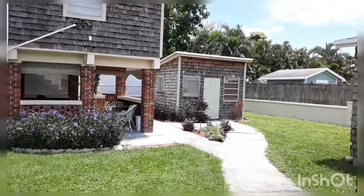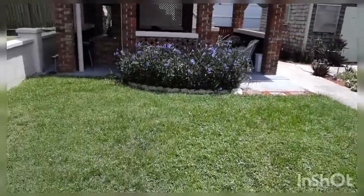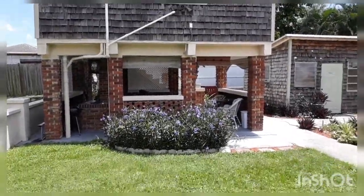There's a washer and dryer in the shed there. Shared use. The yard is shared with the owners. You can grill outside here.